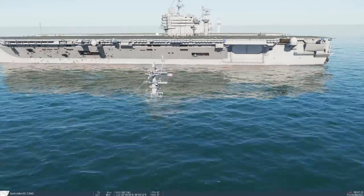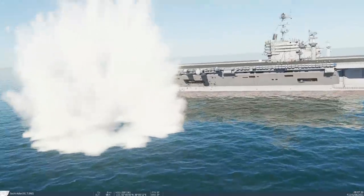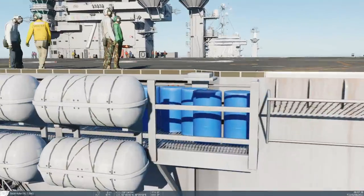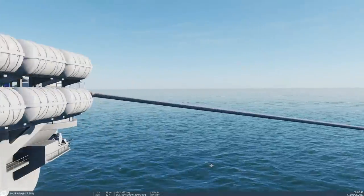I'm glad they got the copper sinking right. Yeah, I'm surprised it hasn't gone stuck. Oh, there it goes. Did they make the depth of the water deeper? Because I remember it was only like 10 feet last time or something. I don't know, it won't let me look in it, so.